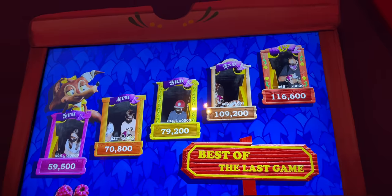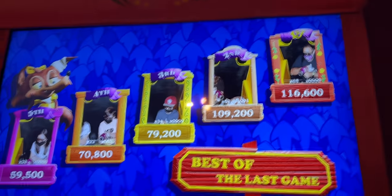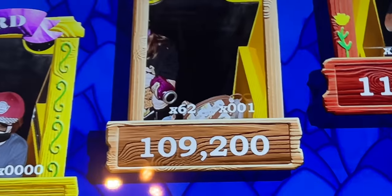Look at who got best of the last game. That is me. Do you see Kitra on there anywhere? I kind of see you there. Yeah, that's my arm. I've got second.